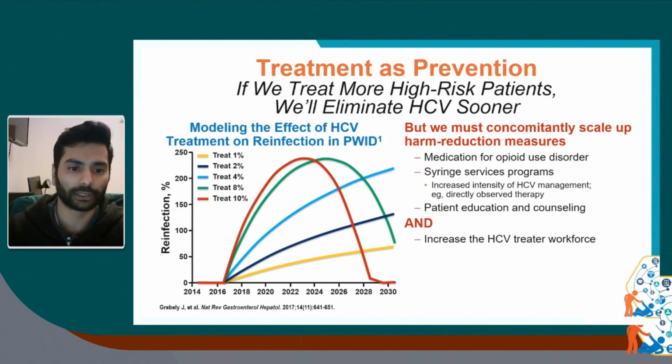And in preventing reinfection, just also remember harm reduction measures are so important. Again, medication-assisted treatment for opioid use disorders, providing access to education, syringe services, and then just increasing the number of people that can do linkage to care. That could be a Hep C coordinator, that could be a community worker, whatever you want to call it, just the people that are helping people get treated for Hep C.